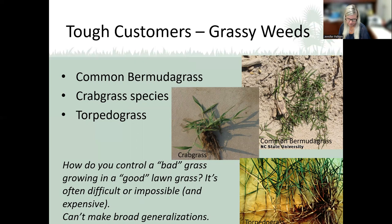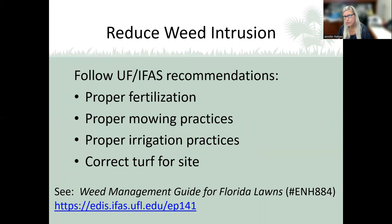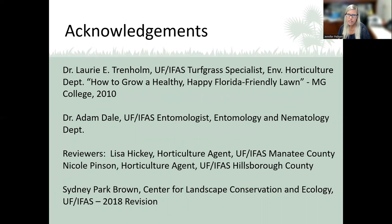So we want to make sure that we reduce our weed intrusion by having proper fertilization and proper mowing. Make sure we mow at the right height, make sure we don't over-fertilize, but also fertilize the right amounts. Make sure we irrigate properly, and also make sure the turf can actually grow in the site that we're putting it at. So we're going to skip over that activity.